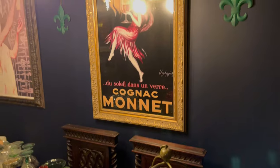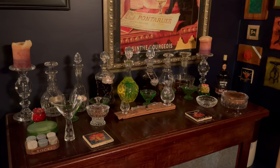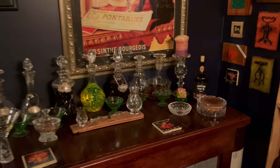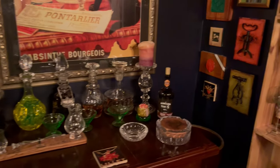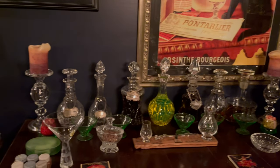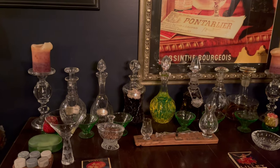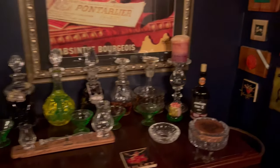Gothic chairs, French advertising posters. Here we have the collection of crystal decanters. I have bourbon in them for a blind tasting. I have a list saved of what's in them so that I know what's in the bourbon bottles and guests can taste them blind.